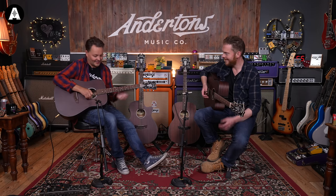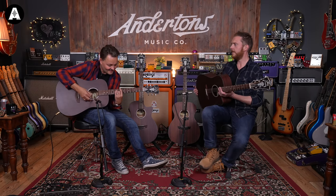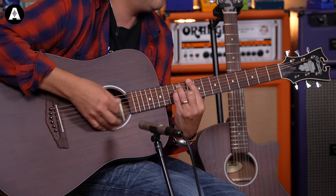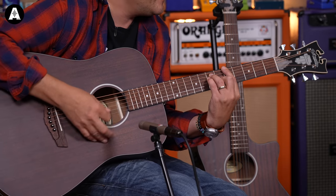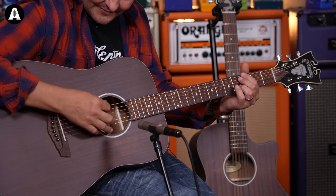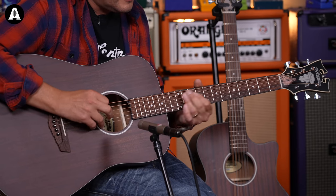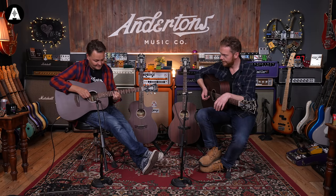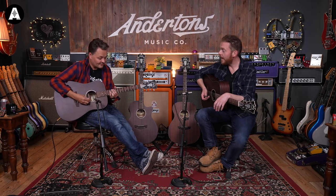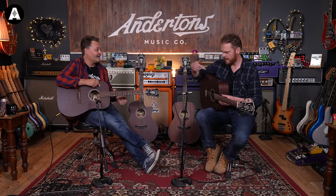That's when I need your cutaway. That's when I want to go up here. You know what I mean? This sounds great, man. It's nice and tuned. The intonation's good. So this is basically the cutaway version of this one.